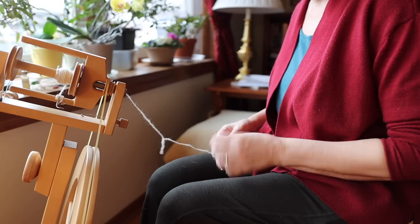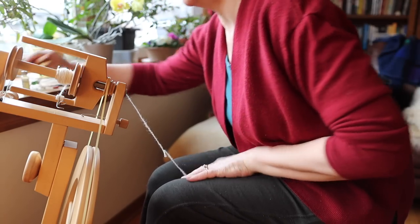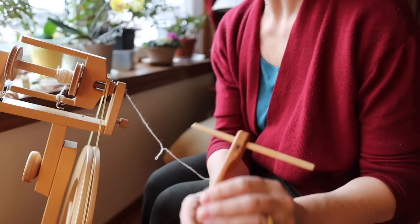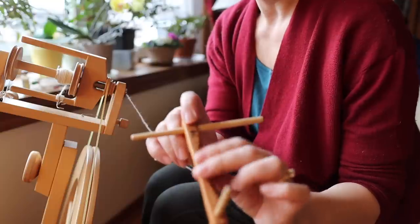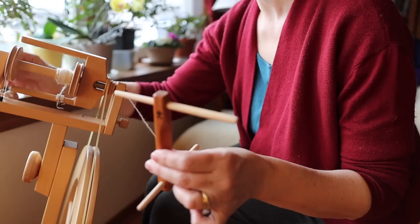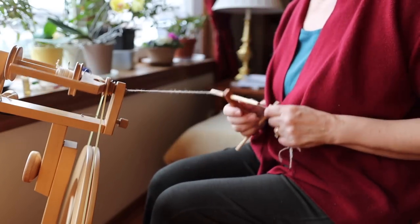That looks okay. So for this little bit here, I'm going to use this mini tiny Nitty Knotty. I picked this up years ago. You can't get these anymore. It's got a little man on there. Do you see? It reminds me of the Dancing Men, that Sherlock Holmes story. So I'm just going to take it off here, and then I will show you how to do the other two plyings.